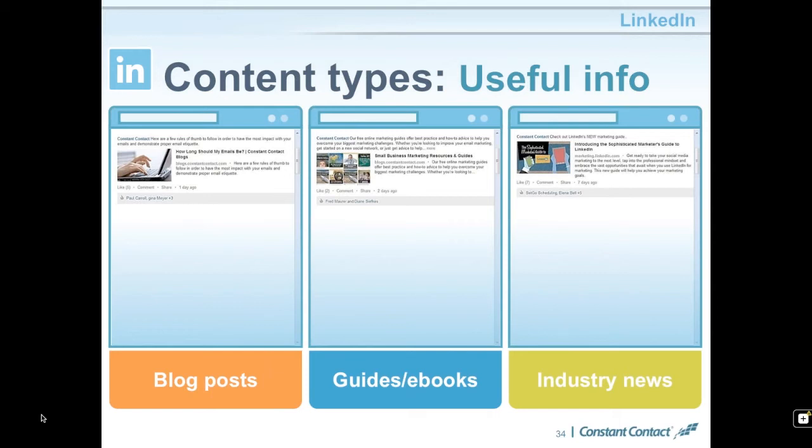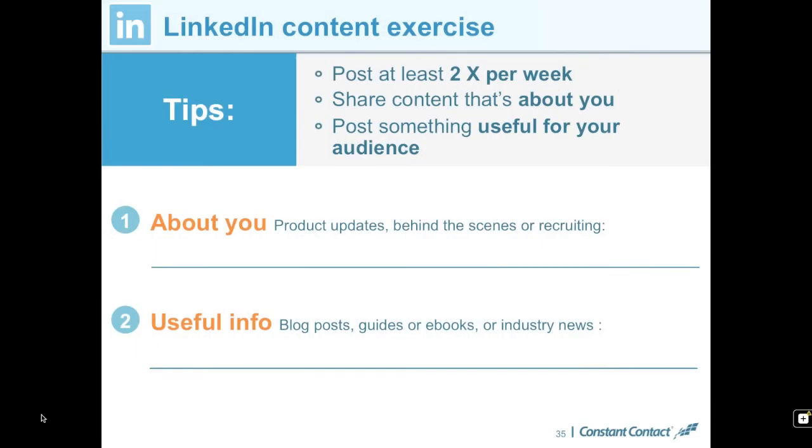Industry news, in your quest to become a thought leader, that's a good thing to spread, let it be known that you're on top of the cutting edge of what's going on in your industry. Here's a couple of LinkedIn content exercises. What can you say about you, product updates, behind the scenes, or recruiting, and then useful info, blog post, guides or ebook, industry news. So any of those things are good on LinkedIn. But like I said, even other things are good on LinkedIn as well.